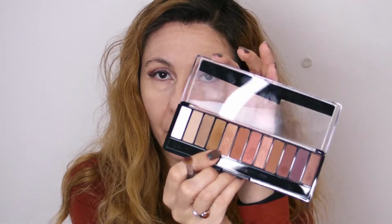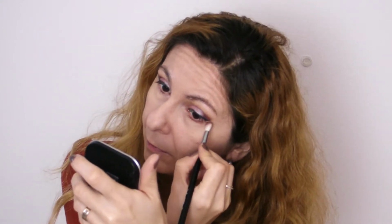Returning to our lower line, which we haven't finished, I'm gonna use the Sigma E25 and the shade that I used on the crease, the fourth shade from your left. And I'm also smoking out a bit the harsh line that is created by the tape.